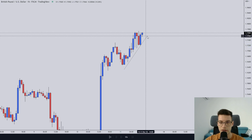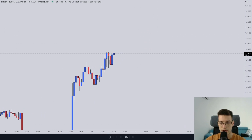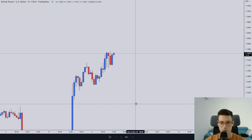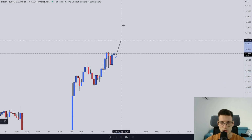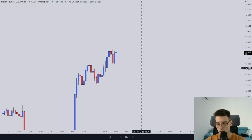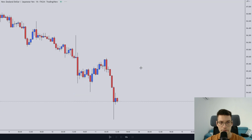Just remember, I'm not trading reversals on the pound. I don't think we will get the setup today. On Monday, I'm looking for a large push down, a break and retest, or a large push up and then a break and retest. Looks like this is slowing down, so maybe a reversal will happen.